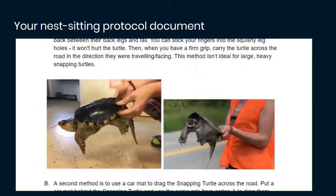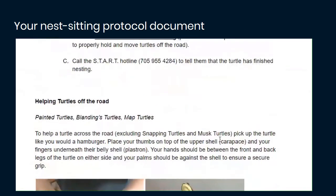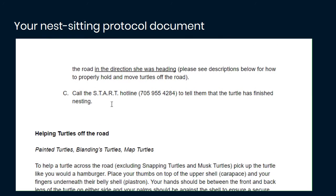And then the other thing here, I just saw that I didn't explicitly say, once that turtle is done nesting, you're going to be calling the start hotline, which is here.